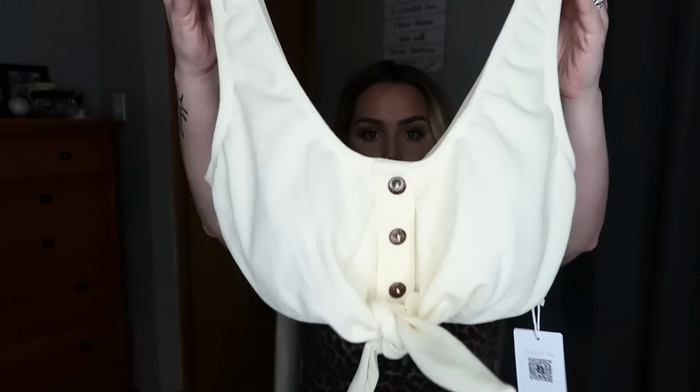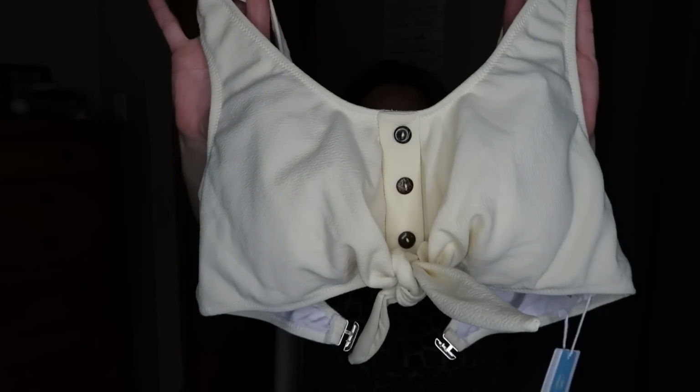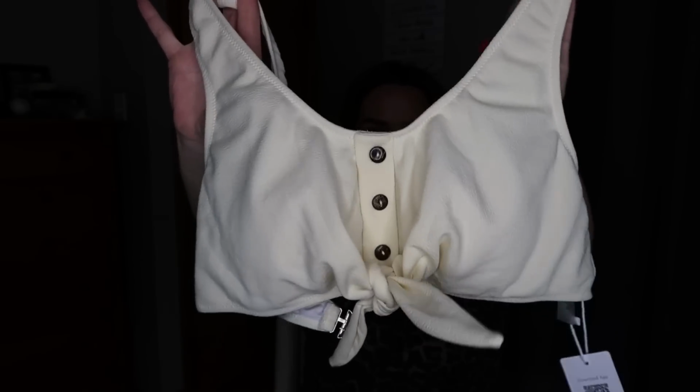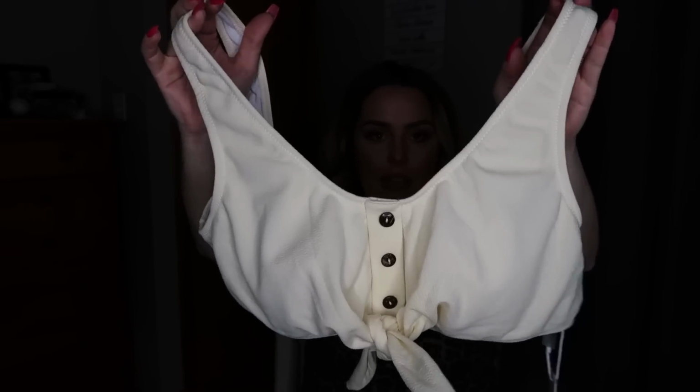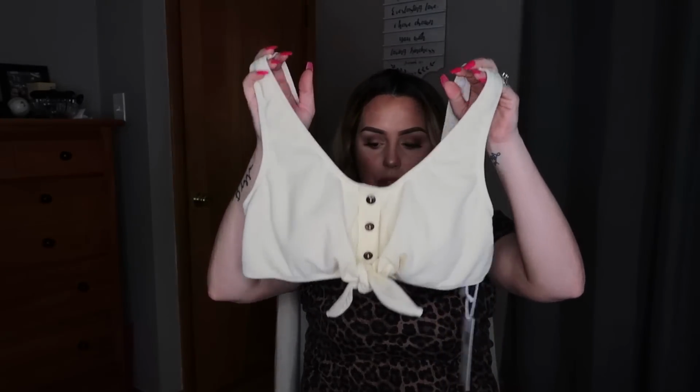So this is what the top looks like. I really love that. I love the buttons in the front and that tie part. The buttons do not unbutton and that tie does not. It's just for show. But I just thought it was really pretty, kind of casual, like I said, if you're at the beach, just doing your thing with the family. I think this is really cute.